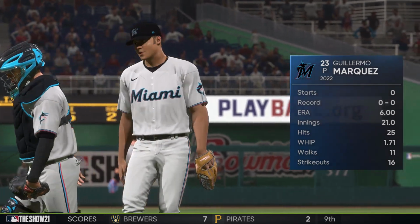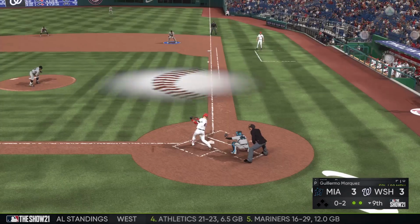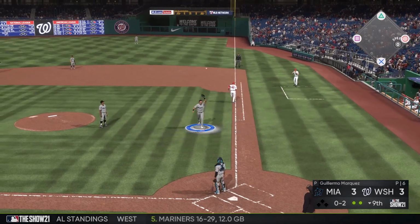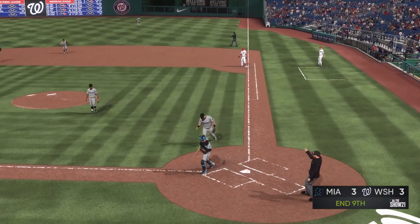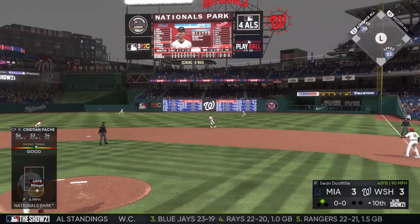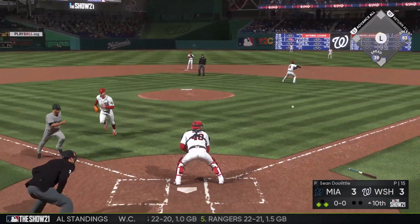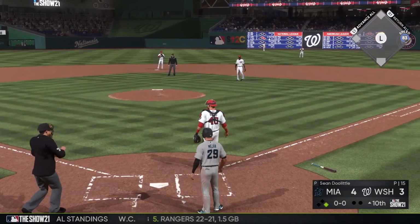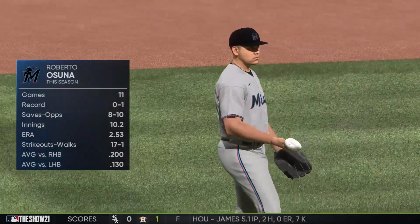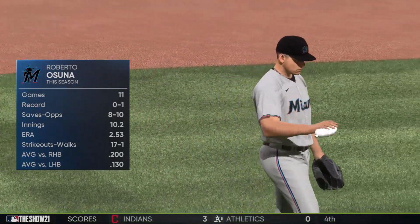We're bringing in Guillermo Marquez. 6 ERA. It says he's had 0 starts, which is weird. He doesn't start games. But here we are in the bottom of the 9th, and it will end the 9th inning. We go into the 10th. Here's Christian Pache, and he gets a single. We're going to attempt to bring the runner home from second base. Nice throw to the plate, but we do get the run anyways off of Sean Doolittle, a guy who we wanted to pick up and just was not able to in the offseason.